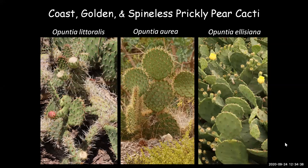The middle one is what we call our golden spined cactus. This one's in the native plant garden there in Lunada Bay. Some people call this pancake cactus because of the shape of the round pads on it. And it is edible. It can be cooked in a frying pan to cook off the outer layer and the needles. As long as you get rid of the needles, it's completely edible, all parts of it. And something interesting about the cacti: the pads are actually the stems and the branches.